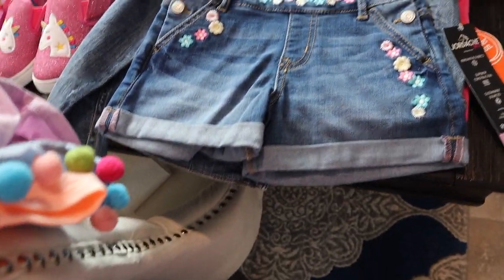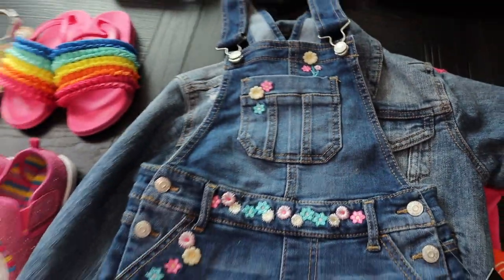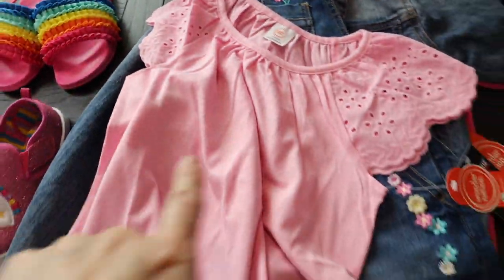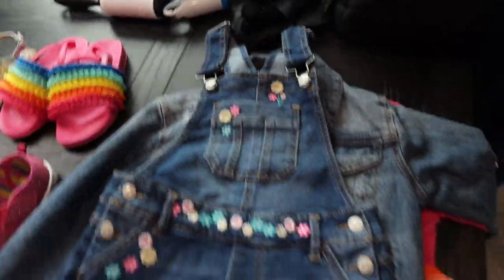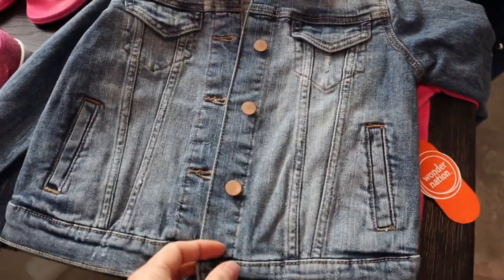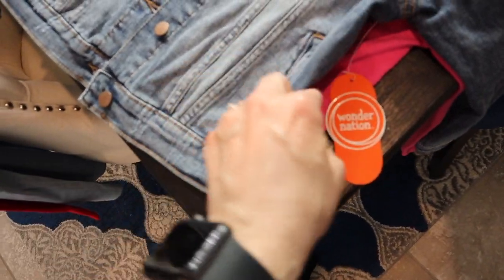So adorable. This one was from the Jordache line and it was $14.94. I did buy some of this online because it was sold out in stores, but so cute. But I thought we would pair it with that. Adorable. Next, I got her this jean jacket, also from the Wonder Nation line. All of her stuff is in a 6X. For reference, my daughter is 5 years old, but she's like 45 pounds and like 3.5 feet tall.